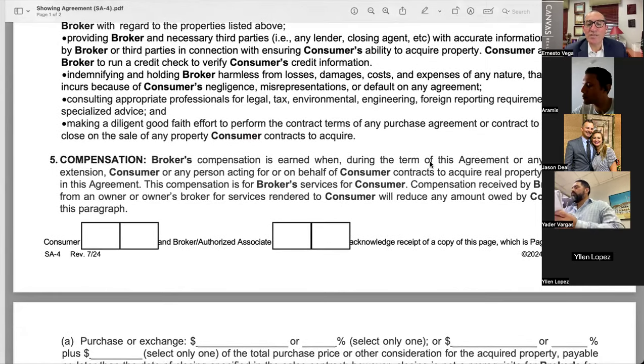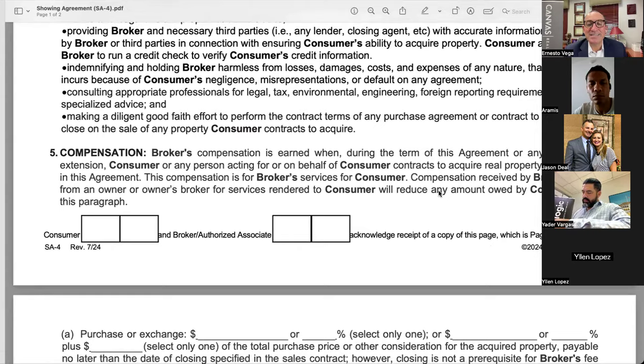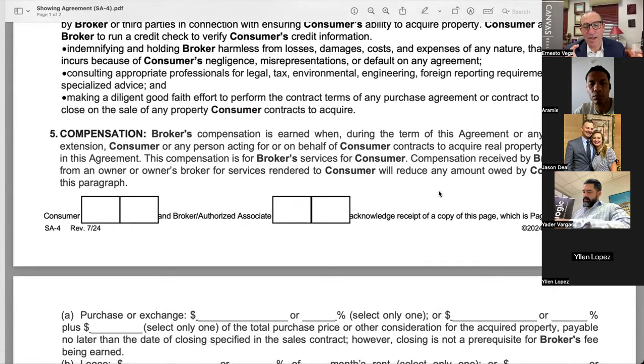Now, compensation is earned when and during the term of this agreement or any renewal or extension, consumer or any person acting on behalf of consumer contracts to acquire real property as specified in this agreement. This compensation is for broker service for consumer. This is the important line that every form we have talked about says, and this is what should be your narrative when talking to any buyers.